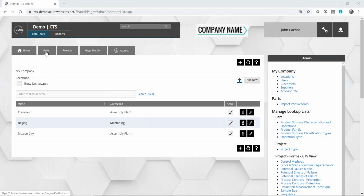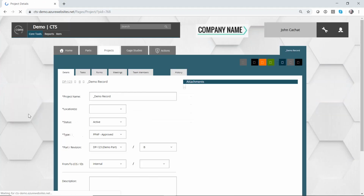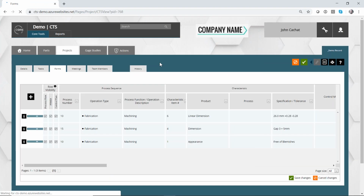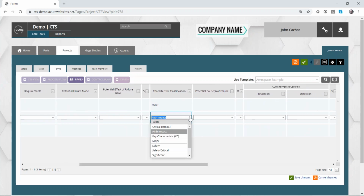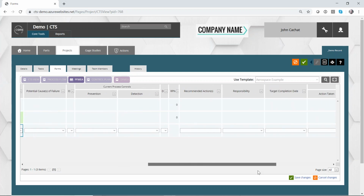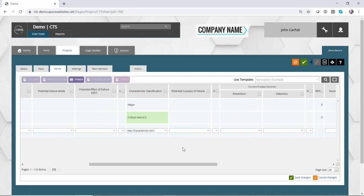There's a request to go back to the PFMEA template. Let's go ahead and do that. So I'm going to go back into projects, go back into a project record, click on a form button, and then I'll click on the PFMEA. So operations, process, requirements. I don't have demo data on all of these to build them up. The characteristic classification, this is where you saw the critical item and the key characteristics, process controls. You'll find the layout to be very similar. The words may have changed a little bit, but the documents are the same.